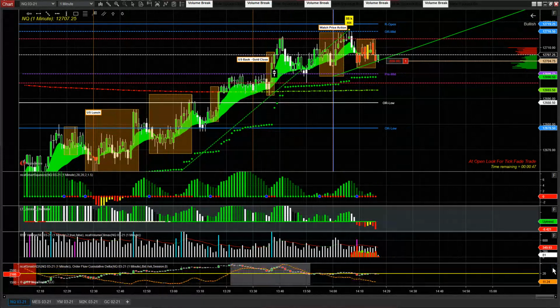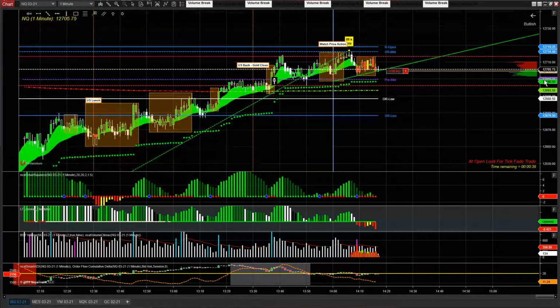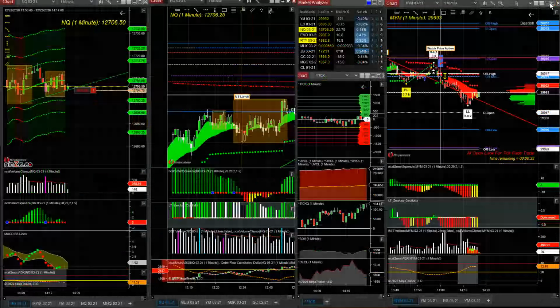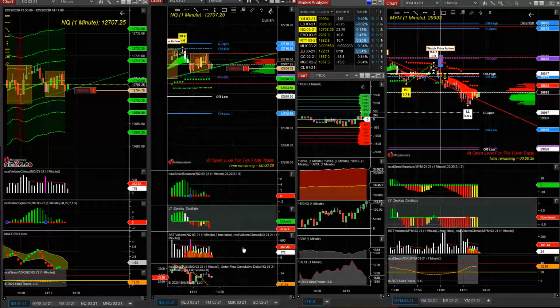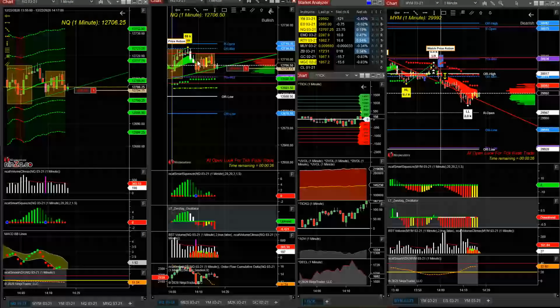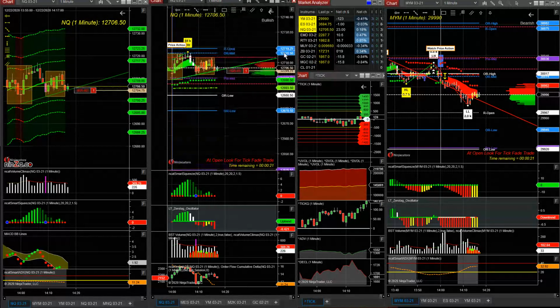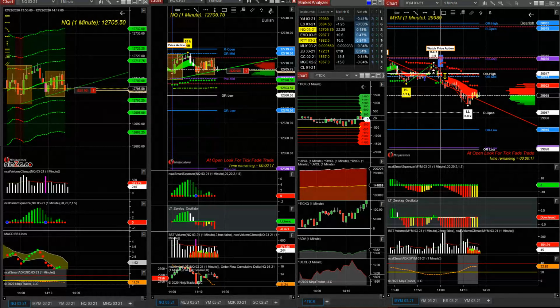Cumulative delta is flat. See, it's gonna fall out of bed. Crazy. This thing would not fall out of bed. Normally you don't stay in a trade this long, right? But because of the candle formation and the price action, right? I hold a little longer. I hold, I hold, I hold. Right?